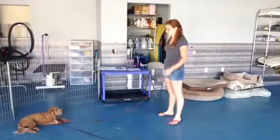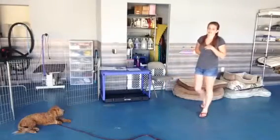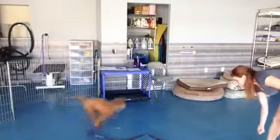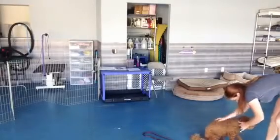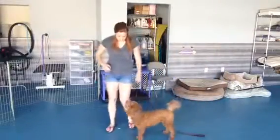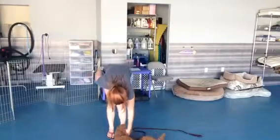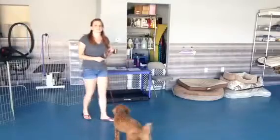I'm going to drop the leash this time because he did have a really good response last time. So, Louie, treat! Good boy! Good boy, Louie. That was perfect. He was super excited, came up right away, and just racing to get to me. So that was great.